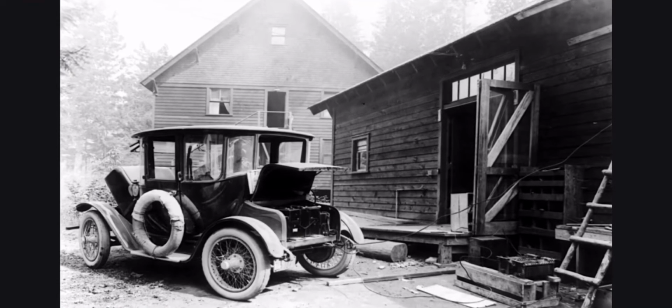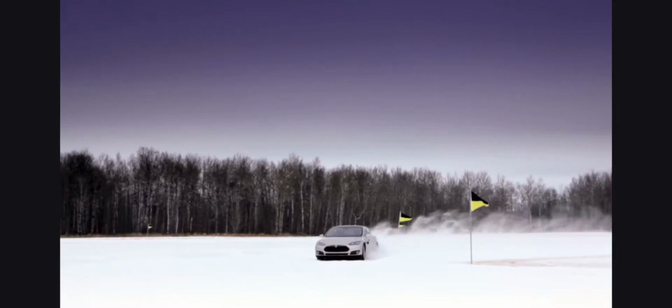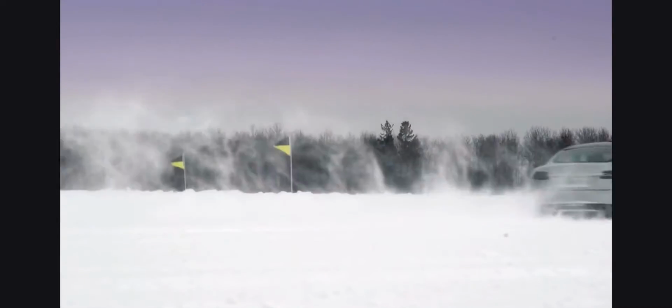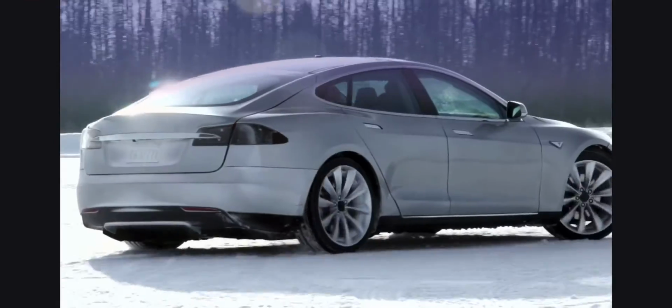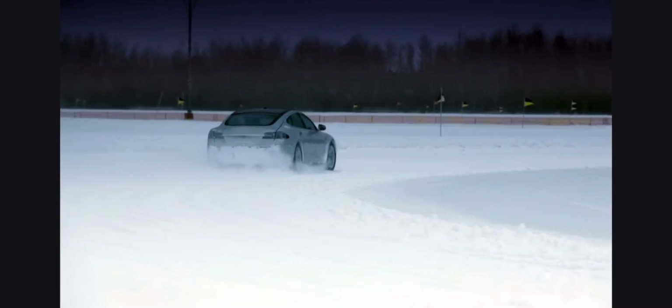But electric cars were also heavy and slow. They were dismissed as boring. Not anymore. Tesla's Model S may look like a conventional sports sedan, but that's where the resemblance ends. Everything has been done to make this car as light and powerful as possible.